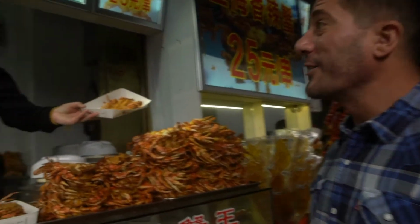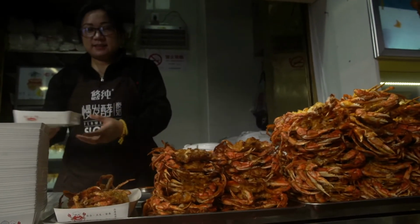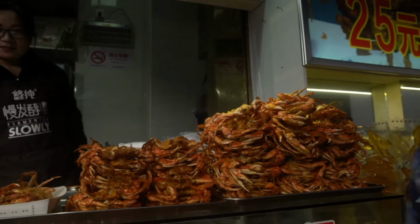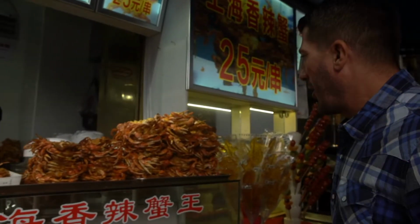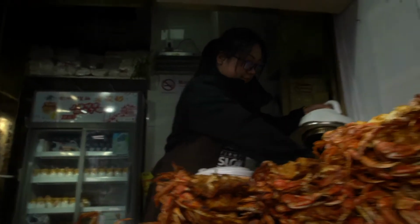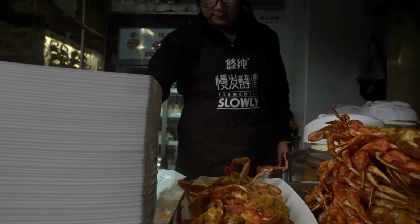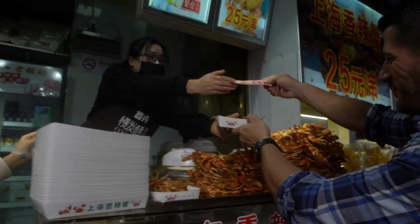Wow, that looks good. 好吃吗? 好吃。很辣, 好吃? 好吃得不得了。多少钱? 25块。Okay, so for one hairy crab, it's 25 kuai, which is about $4. I've never had this one. We're definitely going to try it. Okay, 还有一个. 还有一个。来，老板，那个。一点点辣. Thank you.